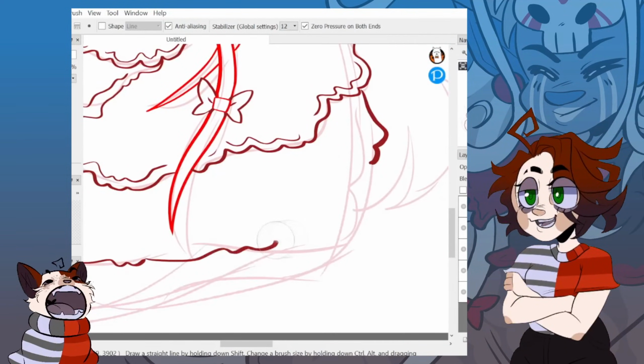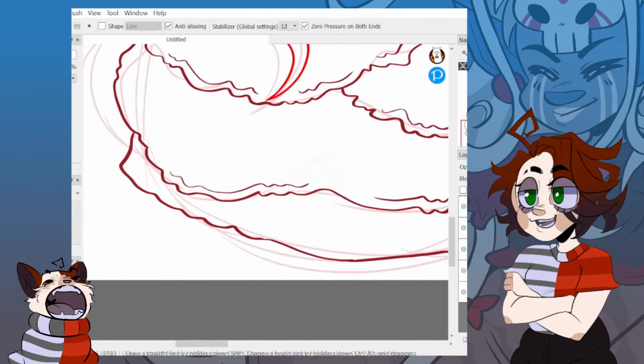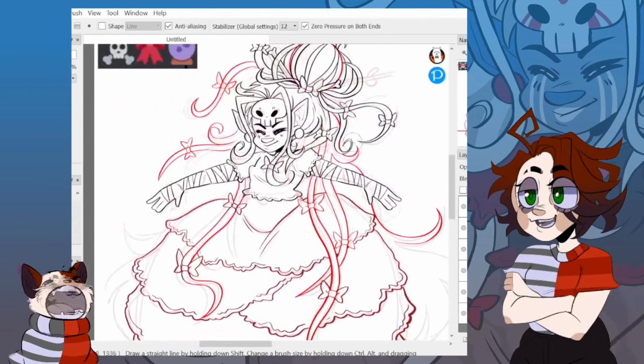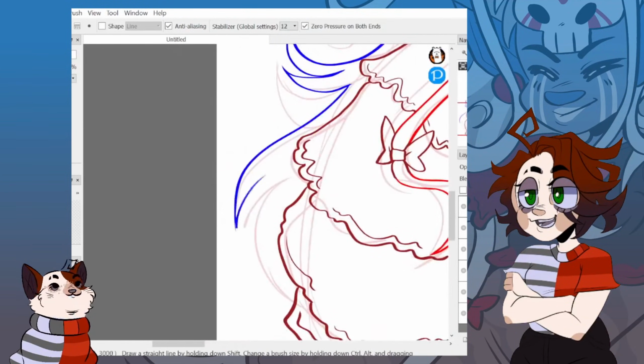Since there's a lot of layers in the dress, there's got to be a lot of layers in the hair just to give it some balance, and I feel like it really looks good. I actually think making a dress like this would be so very entertaining.